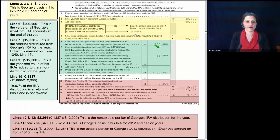Moving on to the green box, we start at line 6. And we've entered $200,000 because line 6 says enter the value of all of your traditional SEP and simple IRAs as of December 31, 2012. Well, that was what was shown to us on the 5498 form.